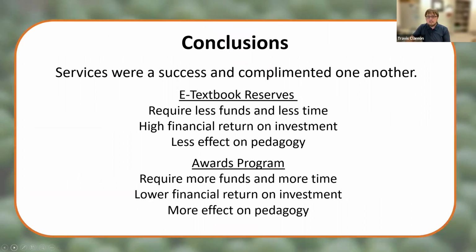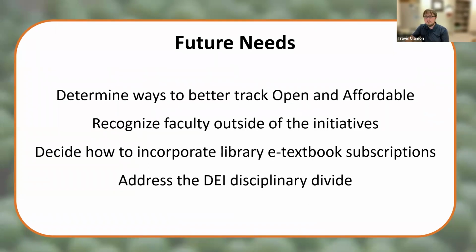Next slide. So in conclusion, we felt like both services were a success and they complemented one another. Just to give a recap, with the e-textbook reserves, it required less funds and less time investment. There was a high financial return on these textbooks, and there was less effect on the pedagogy. And as far as the awards program, they did require more funds and more time to implement. There was a lower financial return, but we felt like there was more effect on the pedagogy. And now I'll give it back to Ashley for her to close out the presentation.